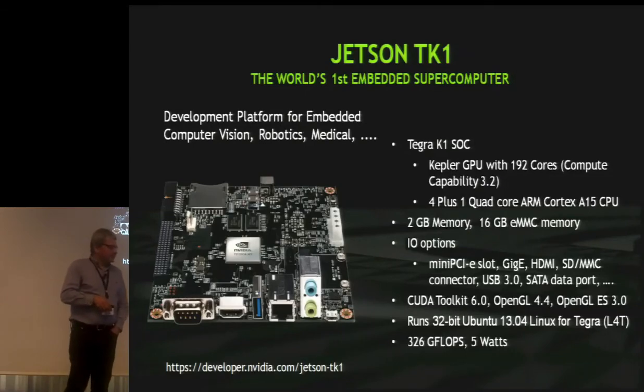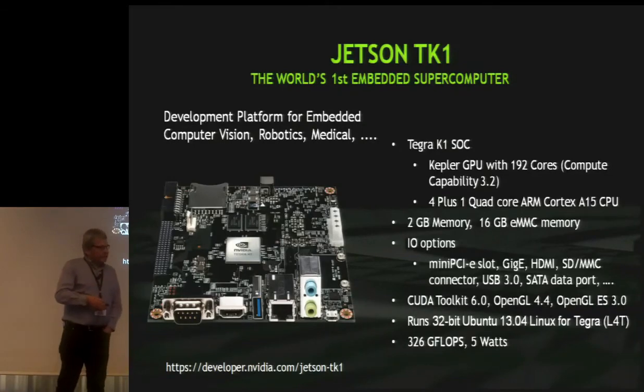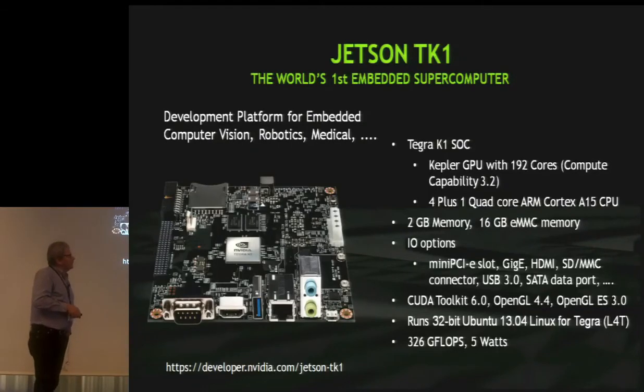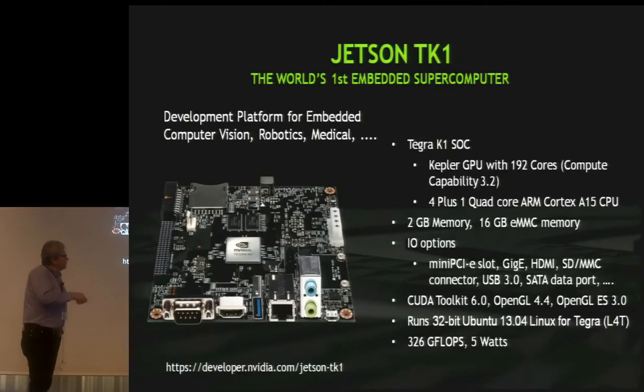It runs a 32-bit Ubuntu operating system. The Tegra K1 was announced in two versions, the 32-bit version, and later this year there will also be a 64-bit version available. All in all, 326 gigaflops in 5 watts will be provided, and the price point is $192. So you can pre-order this development board at this website, and you will be redirected to our partners like Seco and others.